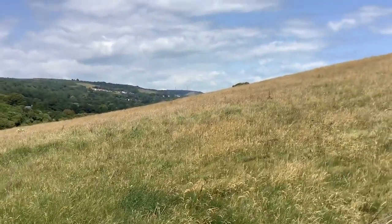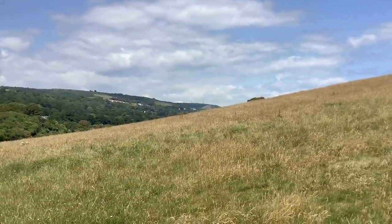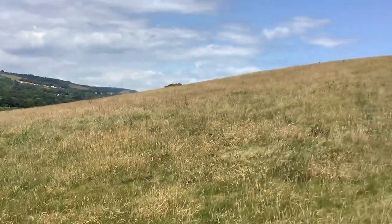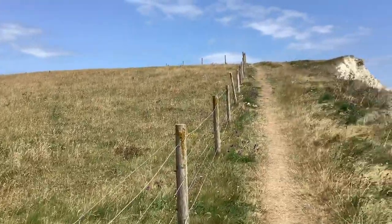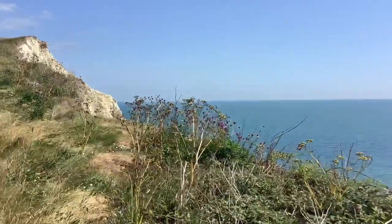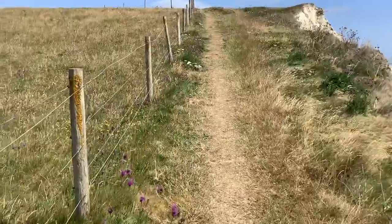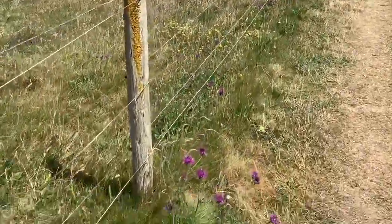Looking east at the moment, you can just see Ventnor Downs in the distance, radar station on top. This is Woody Head. There's the chalk, there's the sea. So this is lovely chalk grassland on this sort of coastal strip, full of butterflies at the moment.